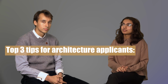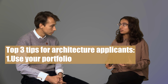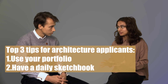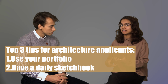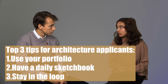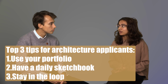I would say use your portfolio as your main tool to convey your ideas. You want to be as enthusiastic and engaging as possible, and remember to show a real variation in your work. Another thing I would recommend is to keep a daily sketchbook. Any drawings or observations you do will really help your architecture analysis skills and your technical skills. And I would also say keep up to date with what's happening in the architecture world. There are some really good lectures online, so have a look at those, so you can engage in debates surrounding the subject.